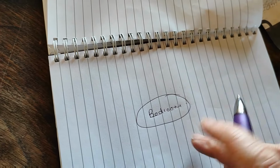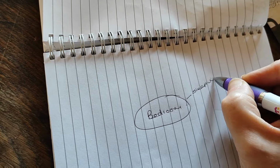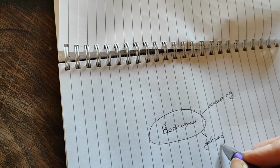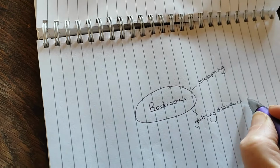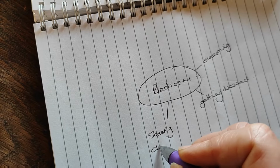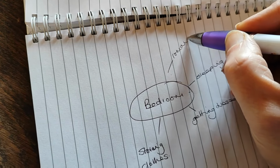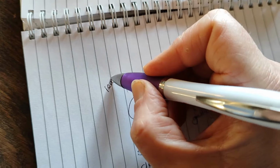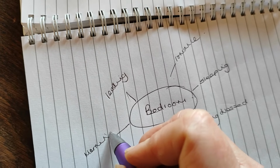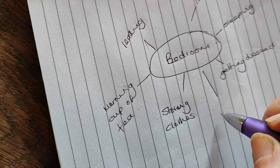So to start with, in the inner level, it's like, what am I going to use this room for? So obviously sleeping, getting dressed, storing clothes, keep Mark happy, romance, reading, and then morning cup of tea, and then even bedtime rituals.